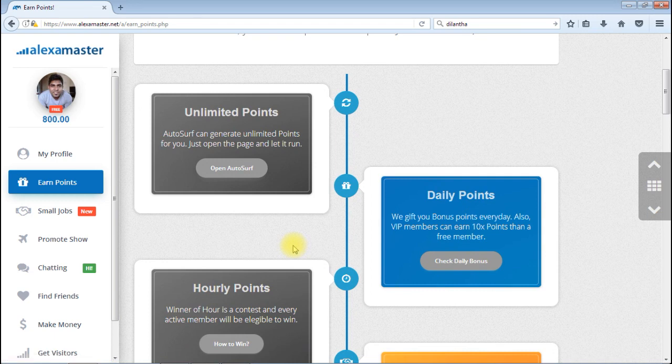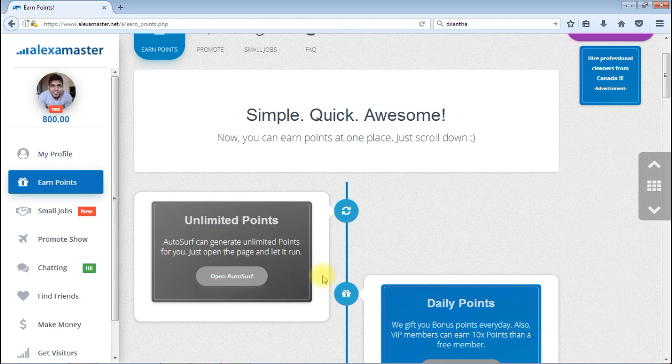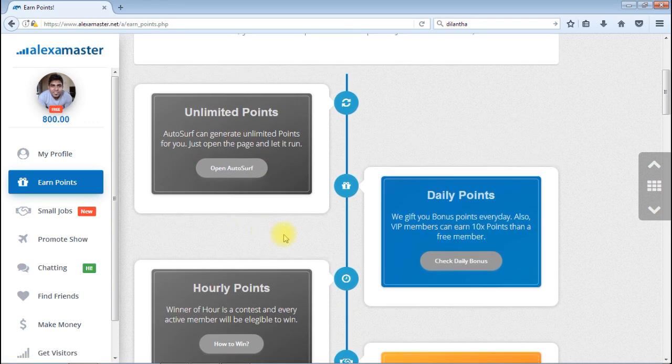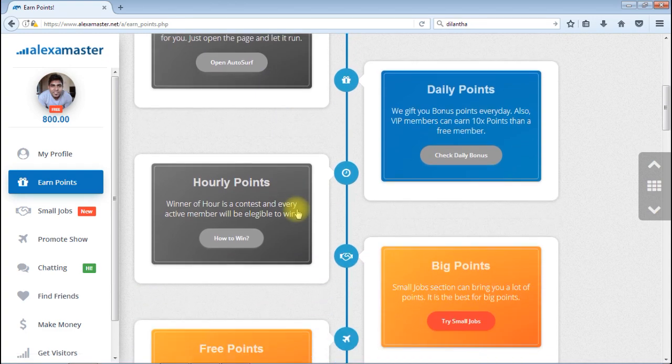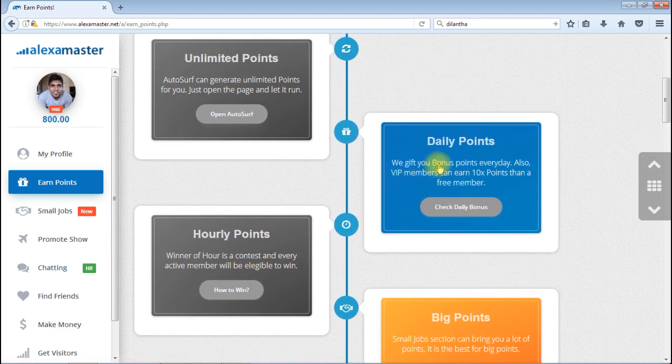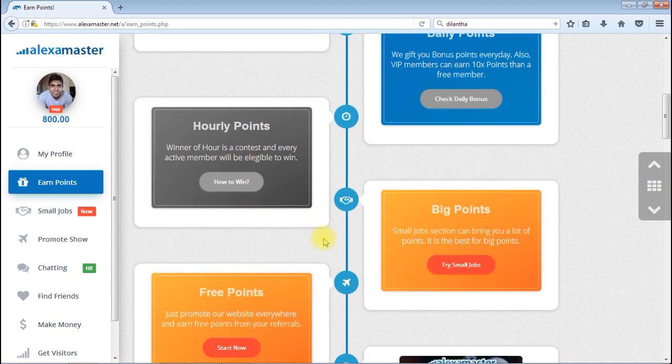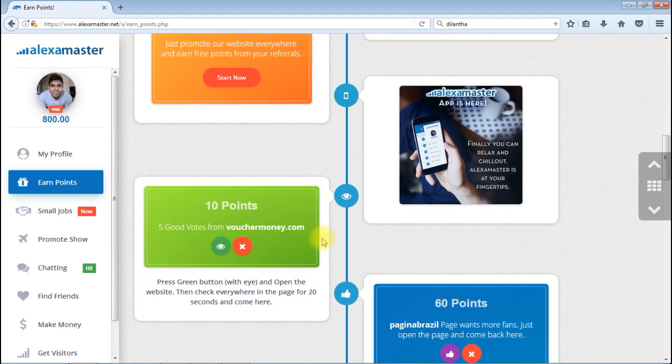I think this section is really easy, simple, quick, awesome, but the first option on the list is confusing for new members. And also here you can earn daily points, also hourly points, big points. Before everything, I'm going to show you how to get good votes from this voting system.